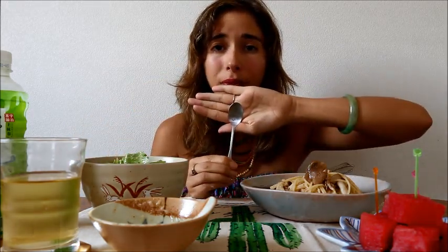Oh, and let me show you. I don't know if it'll show on camera, but this little spoon here, so cute. It has a little smiley face on it. I really love using it. Okay.